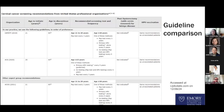They all agree that if a patient has had a hysterectomy for benign disease, we don't need to do Pap smears for them, and that patients with HPV vaccines should be screened the same way as those who are unvaccinated. So most of these guidelines are the same between the major specialty societies.